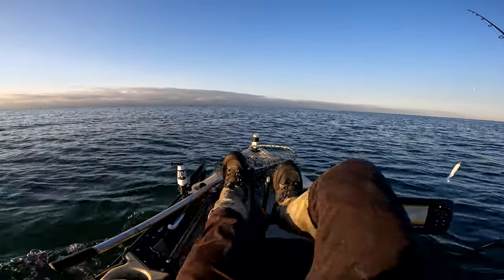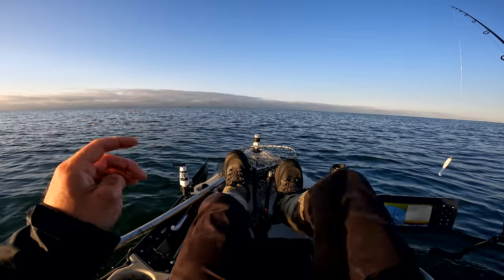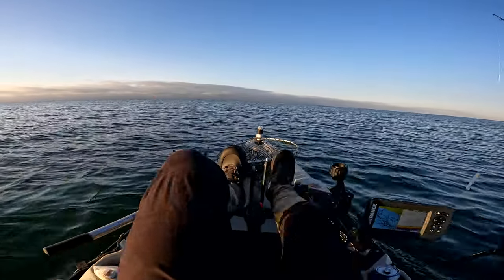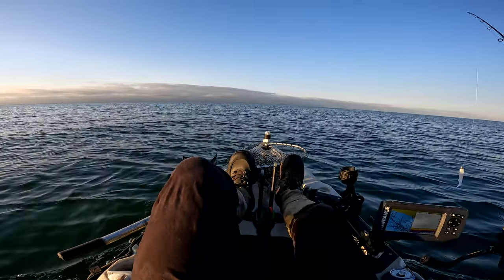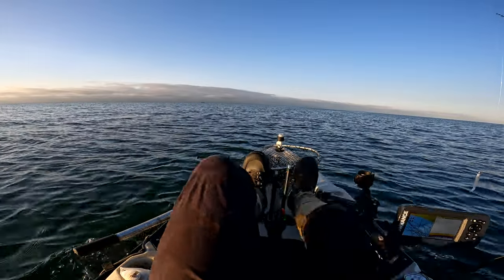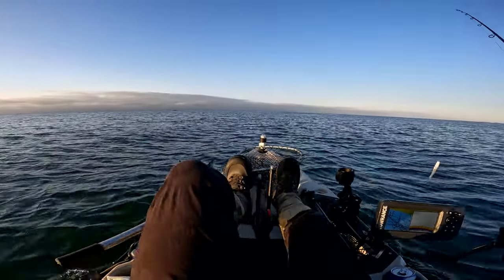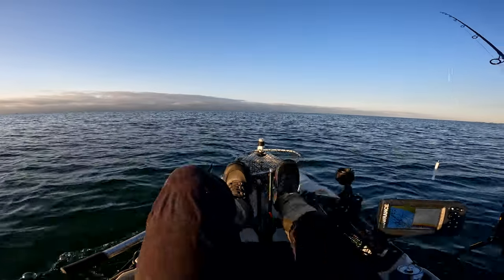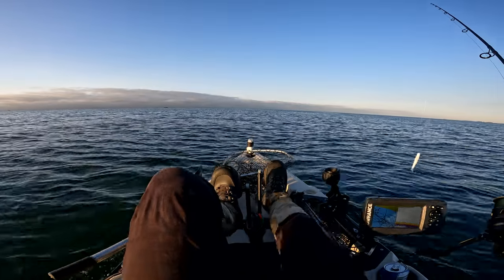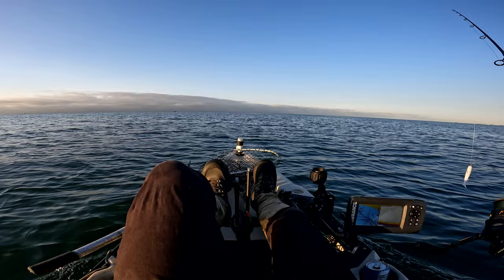So I'm not really seeing the bait. It might be worth it to go on this ledge. These birds are diving over here. The birds are diving over there. But I'm not seeing the fish.